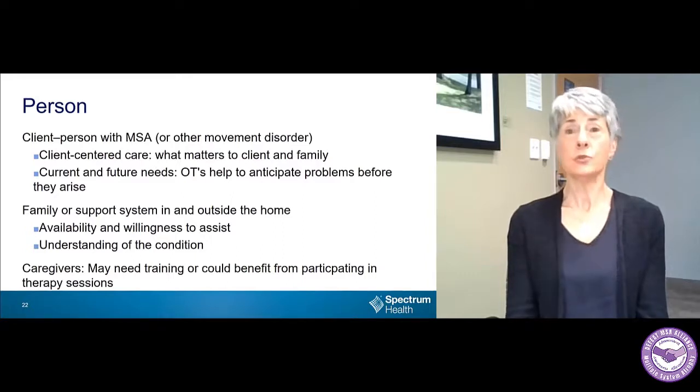But I'm not only treating a single person. That person comes in with perhaps a family or a support person. And so we look at what support is available and how willing are those people to be involved. How much do they understand the condition that we're dealing with? And at times, caregivers are involved in therapy sessions as well.